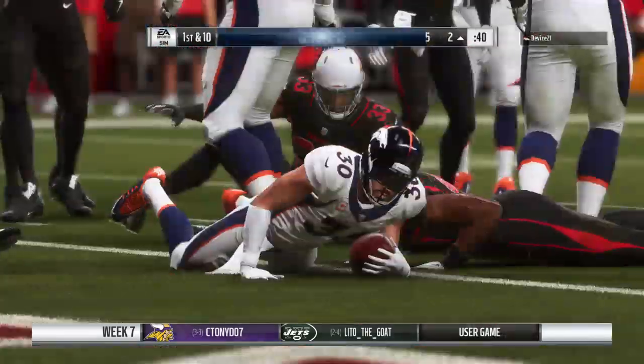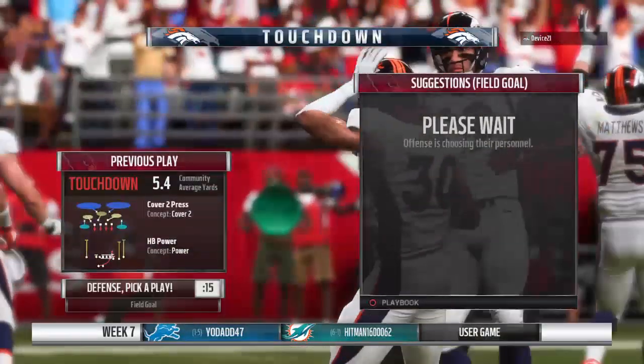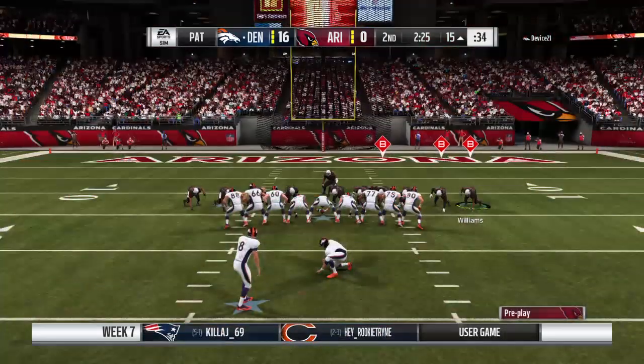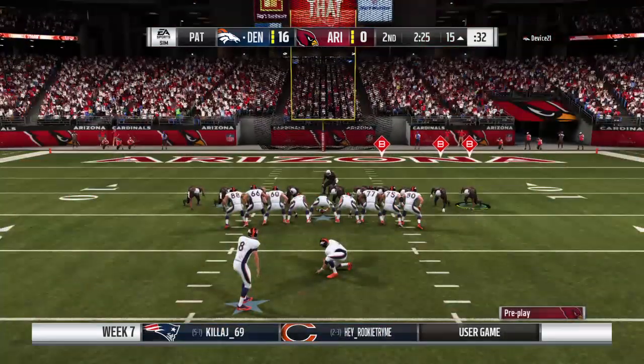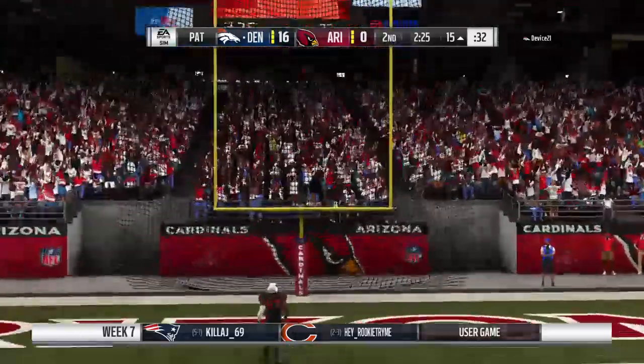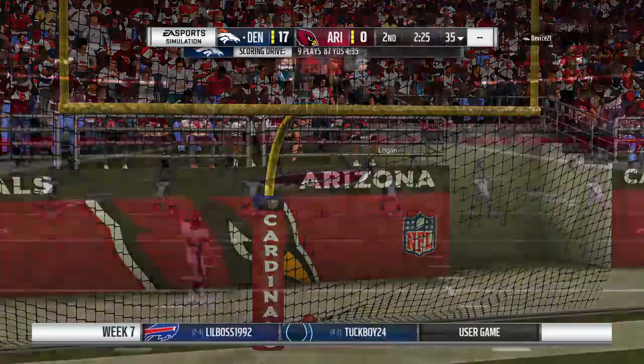And he is into the end zone for a Denver touchdown. A great effort there with touchdown number 8 on the year. And the Broncos will extend their lead. McManus's point after is good, and that makes our score 17-0.